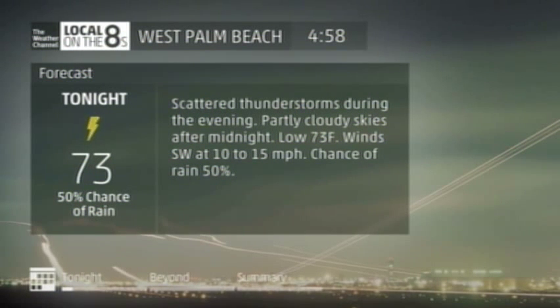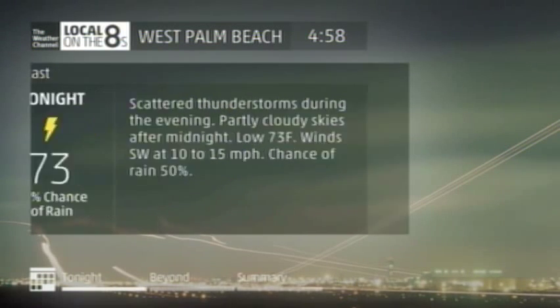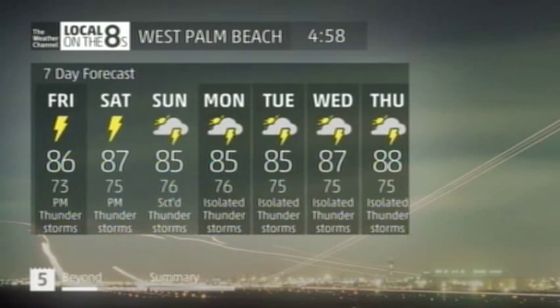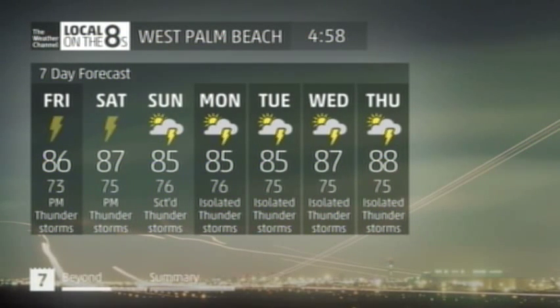Tonight, thunderstorms early, low 73. Chance of rain, 50%. Friday, partly cloudy with an afternoon shower or thunderstorm, high 86. Here's our 7-day outlook.